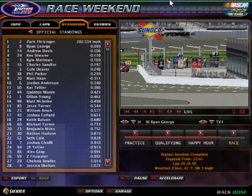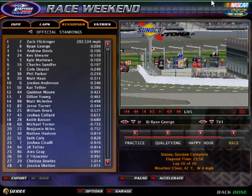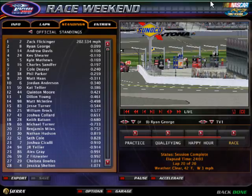But it's 25 here for the Advocare Truck Series, which today at Daytona was won by Zach Flickinger on the final lap pass for the win on Kev Shear. Ryan George just held off the hard chargers, Andrew Davis and Kev Shear, to the checkered flag.